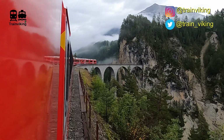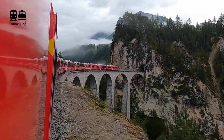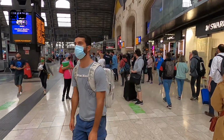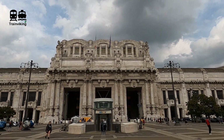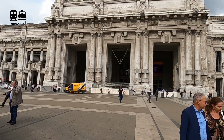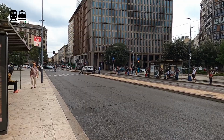Earlier that day, we took the Bernina Express from Chur in Switzerland to Tirano, just across the border in Italy, and from Tirano we took a local train to Milan. And here it is, Milano Centrale, one out of two main railway stations that are both terminal stations in the city of Milan. Before I discover the railway station, I'll see what you can find around it and mainly focus on transportation.